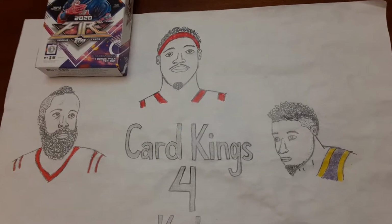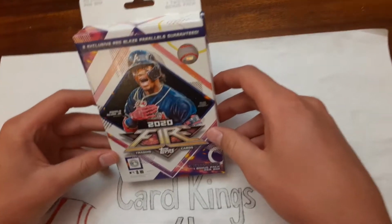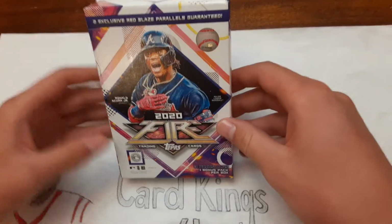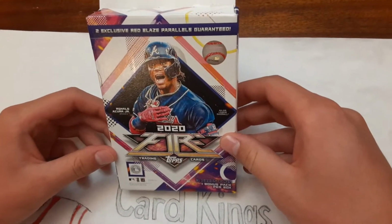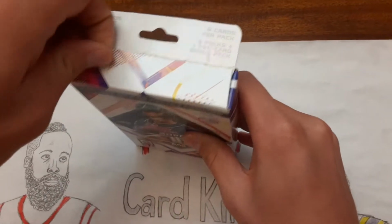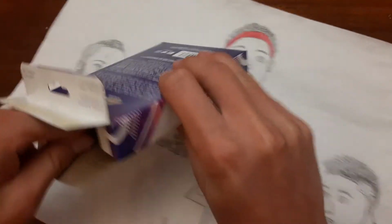Today we have a 2020 Topps Fire Hanger Box. There are 20 cards per box, 3 packs per box, 6 cards per pack, and we get one bonus pack with 2 exclusive Red Blaze parallels. So let's see what we can get. We got this for $10 at our local retailer.